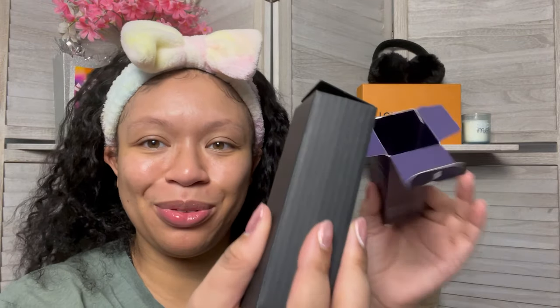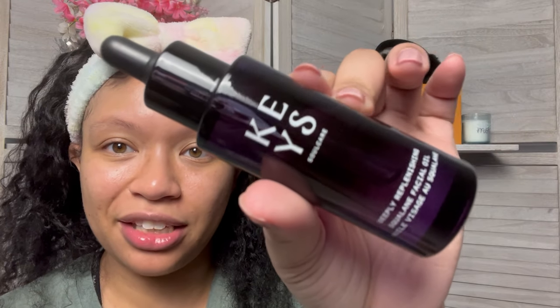Ooh, it came in like a box within a box. That's how you know you fancy, when your box got a box. This is a really, really nice packaging. It's nice and solid glass. This is what it looks like. It's just like a little facial oil.